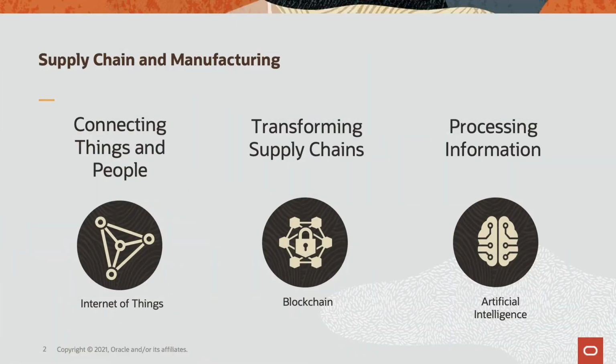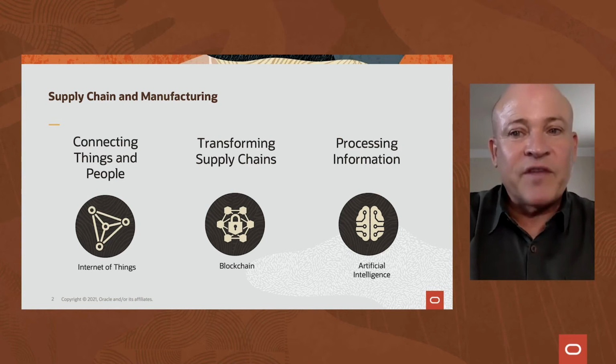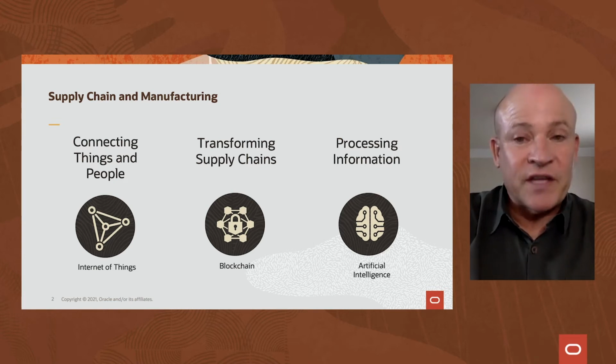So for supply chain and manufacturing, we'll be looking at 3 different ways intelligent applications are being used across the supply chain. So one is how you connect things and people. You know, like when you put sensors on machines, or if you want to track the location of a vehicle, or even monitor your heart rate. I'm talking about the Internet of Things, and we've got some solutions that we'll share on that topic.